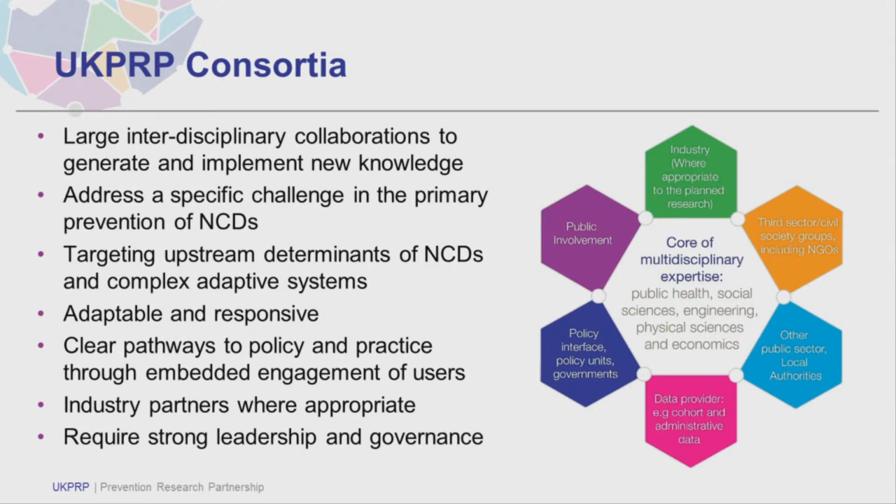We expect that there will be clear pathways to influencing policy and practice, and as you develop your bids, we encourage you to think about the mechanisms that you want to put in place to achieve that. One of those that we signal here on the slide is to think about where you embed users in the membership of the consortium. And it's through those linkages and relationships developed between the disciplines and the end users that you are then able to have a link into influencing policy and practice.